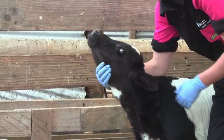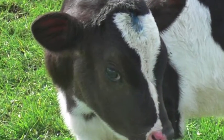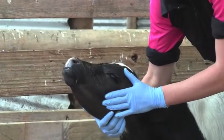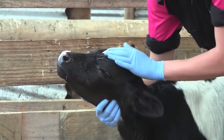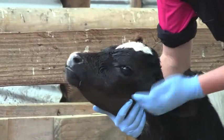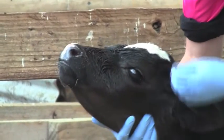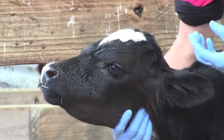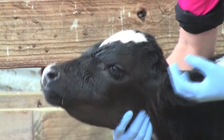Next step is the eyes. The eyes are a really good sign of health. They're the window to the soul. They show up really well if there's any sign of dehydration or any sign of respiratory disease. You want the eyes to be nice and clear and bright with no discharge, and also to be filling the eye socket. As eyes get sunken, it shows that the animal is getting more and more dehydrated.